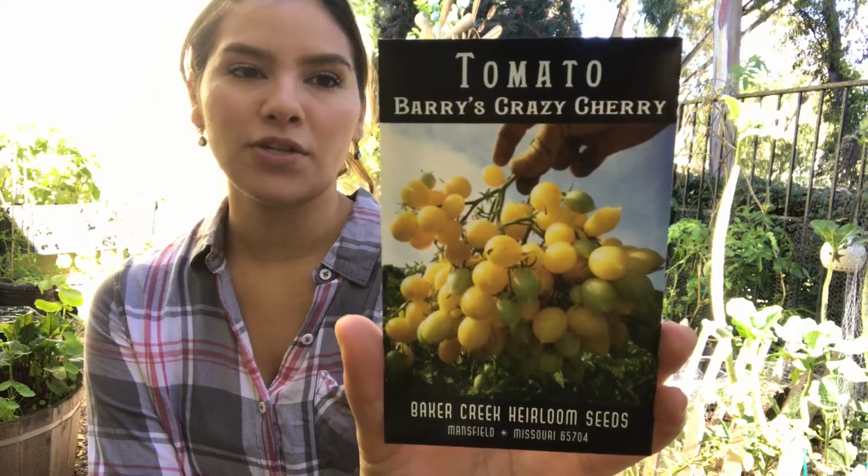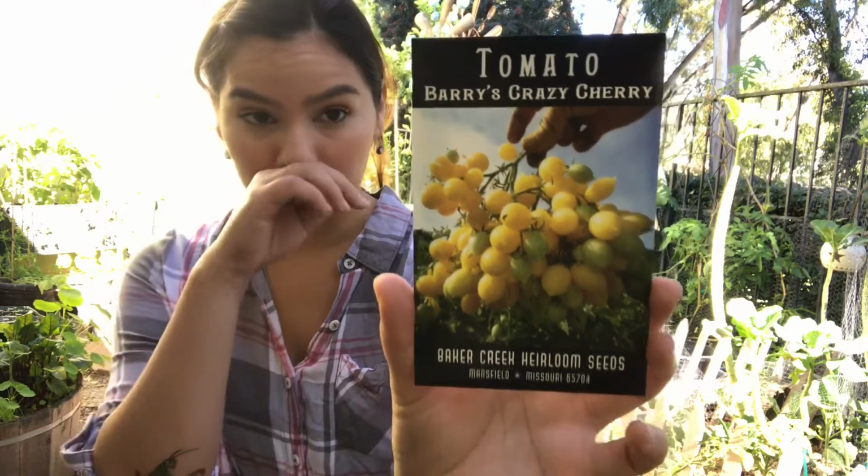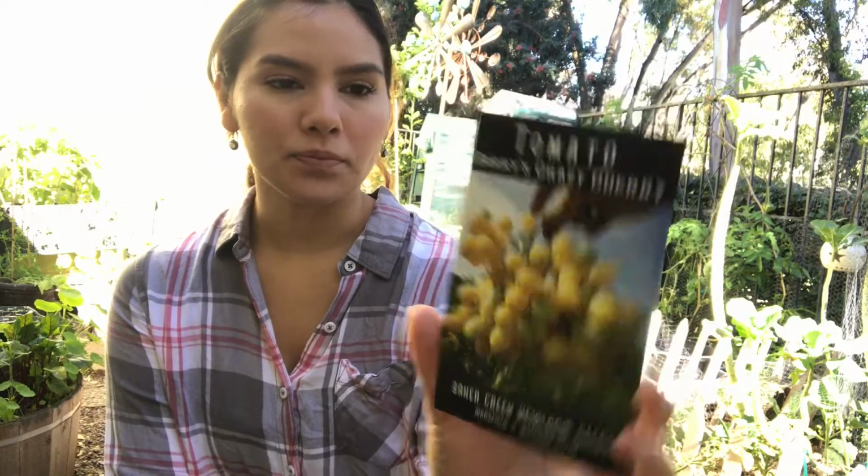And it says start indoors 6 to 10 weeks before last frost, which would be like around this time, February. So I can start sowing these immediately as soon as I want to, actually. And I'm really excited for this.